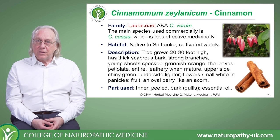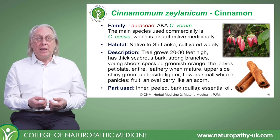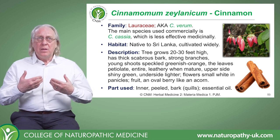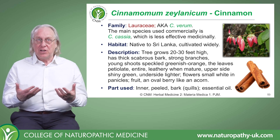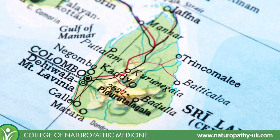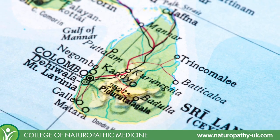So we come next to cinnamon. It's a member of the laurel family, and this one is the medicinal variety, Cinnamomum zeylanicum, which actually means from Ceylon or Sri Lanka, the old name for Sri Lanka. Also known as Cinnamomum verum, which means true, the true cinnamon.